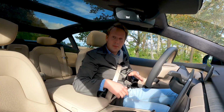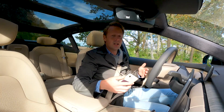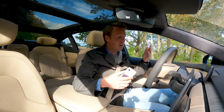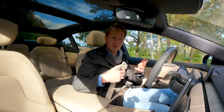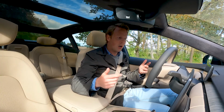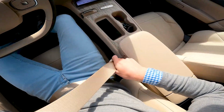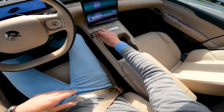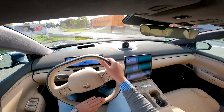Now the NIO app looks a little bit like the Tesla app. There's all sorts of functionalities on there. There's a lot of remote stuff that you can see, so you can remotely see what the range on the car is, where the car is parked. You can honk the horn remotely. So you can just use the app or the little key fob to start the car. You don't really need to start the car. You can just press this gear selector. You can press it towards you and then you're in drive. And off we go.